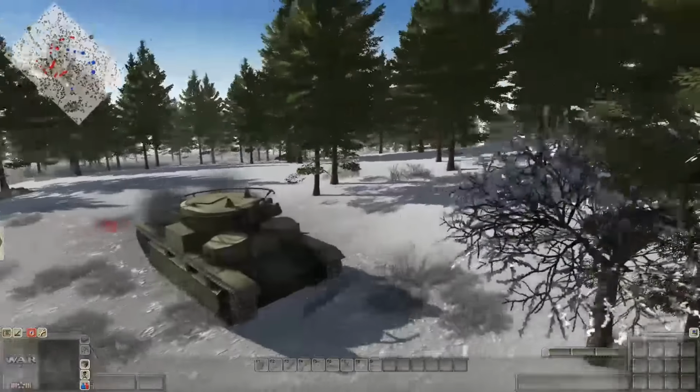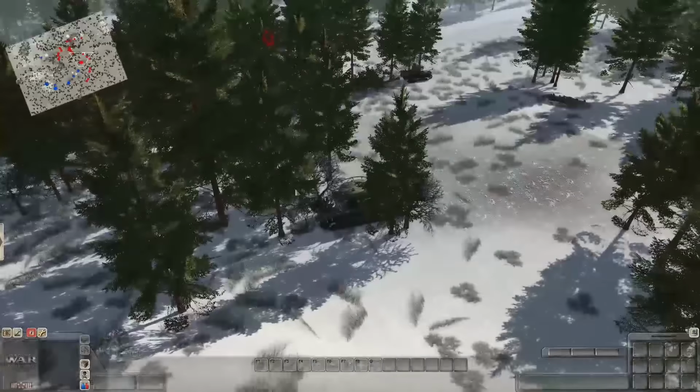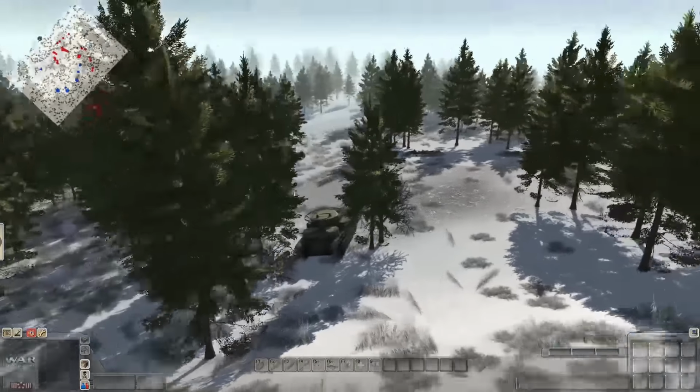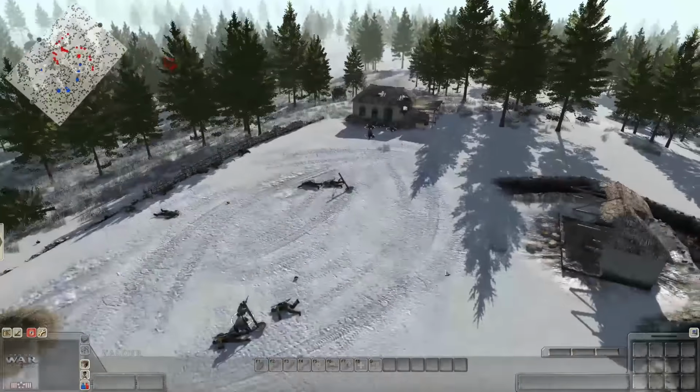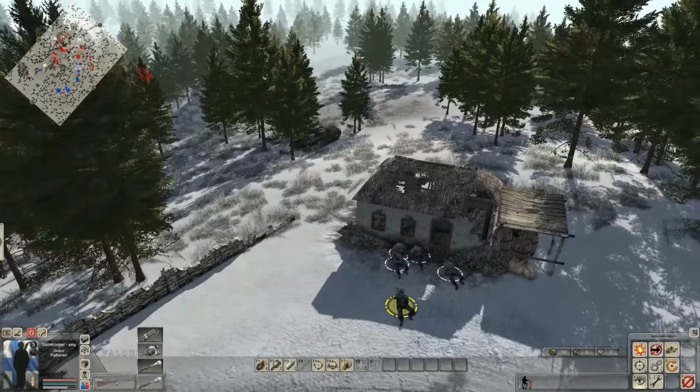How many guns does that have? My god, there's like one, two... There are two machine guns and one 76mm cannon. This might be our chance. Or a smoke grenade. Wait a second.